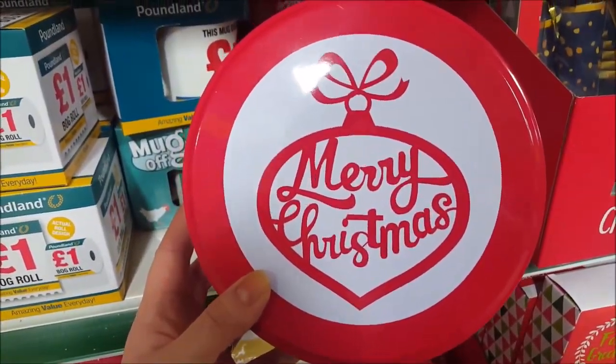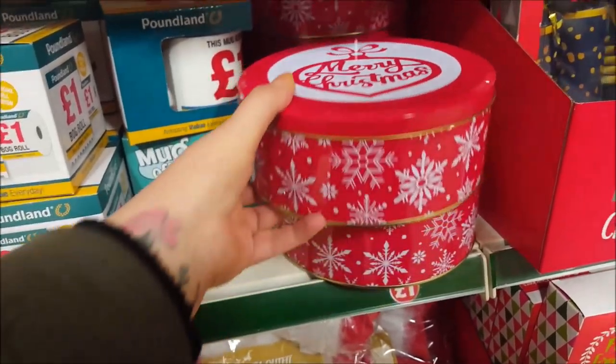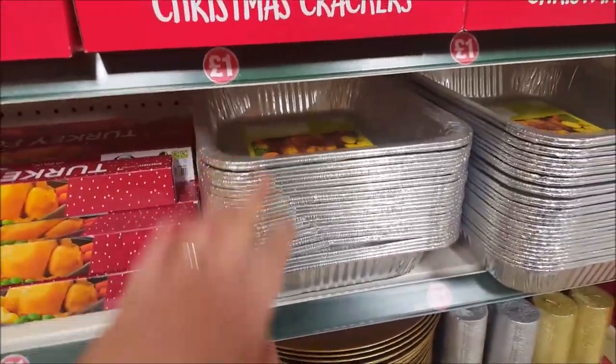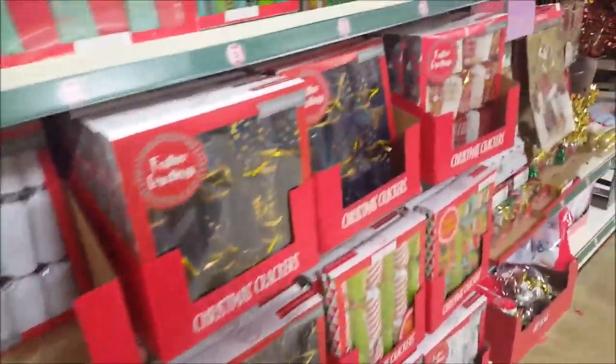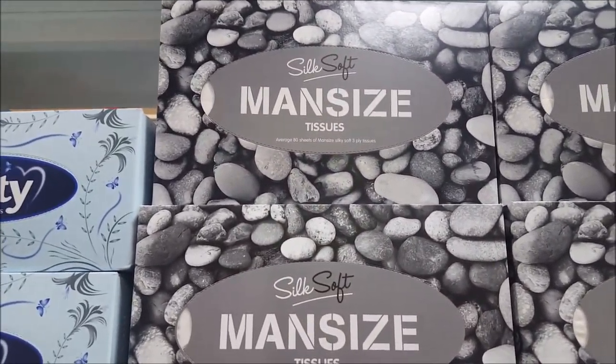They've got a nice little Christmas tin there if you're looking to make some mince pies or a Christmas cake. That's just £1. And again, they've got some more turkey foil and some little trays if you're looking for a tray. The tray's not huge in here, so it won't hold a huge turkey, but maybe some roasties or a smaller turkey. And here we've got some man-size tissues for when man flu kicks in.